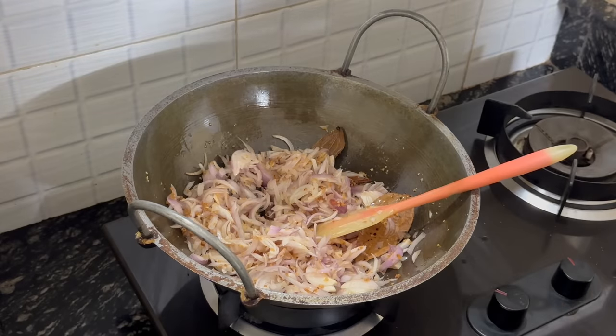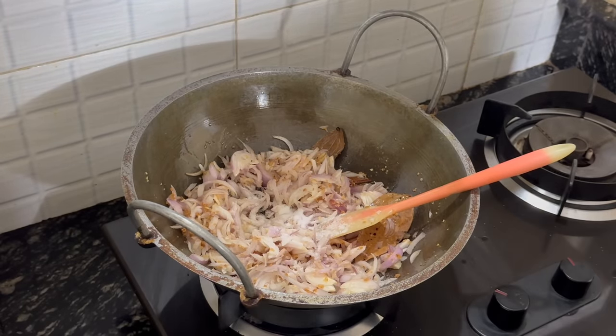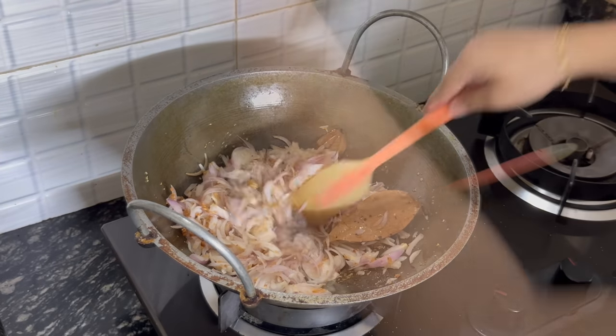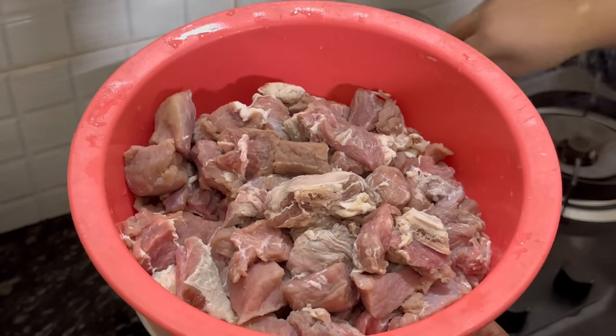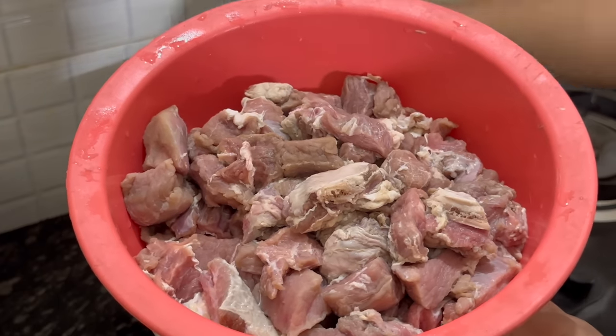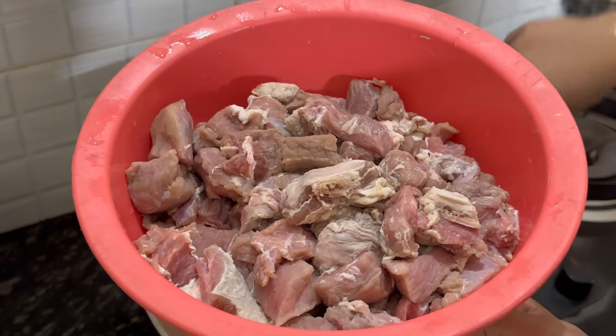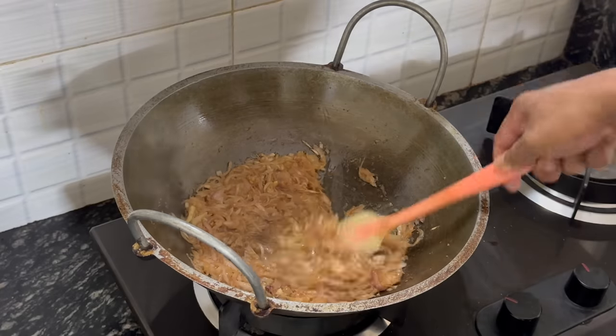And now we're going to add some salt. So that's about 2 tablespoons of salt, so plenty of salt because there's plenty of meat. So here's the beef. So this is about just under 2 kg of beef. So this is organic beef from our farm. Beautiful. Now the onions are nice and soft. Look at that.